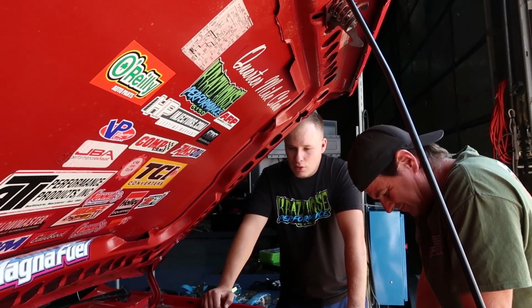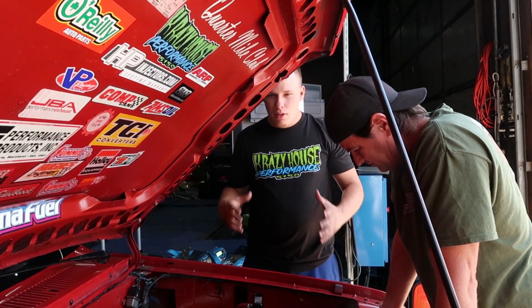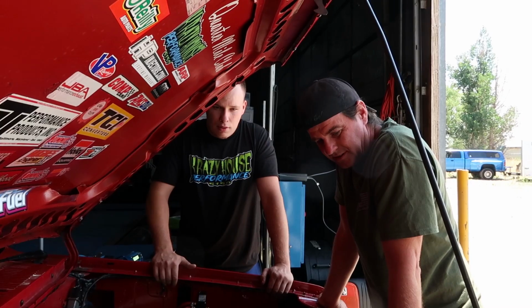That's about it. So the only thing that's not hooked up is the MAC valves, because we're chasing some issues. So when we do go turn it up, we'll have to hook the lines back up and re-plug them in.